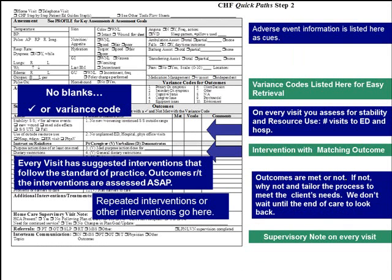Let's take a look at the sample visit note. At the top is the head-to-toe assessment. On the right side, we see adverse event cues. So the clinician is cued on every visit to look at ADLs and pain and UTI risk. The variance codes are listed on the form. There are 10 variance codes. The visit-specific interventions are listed on the left side. Right next to them is the associated outcomes. The clinician marks the outcomes as being met with a check mark or not met with the variance code.